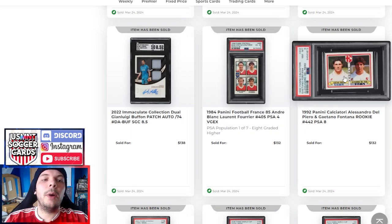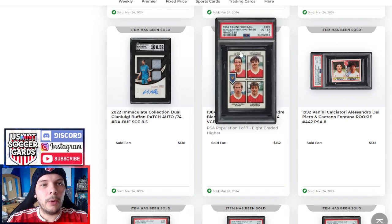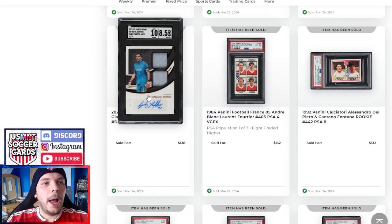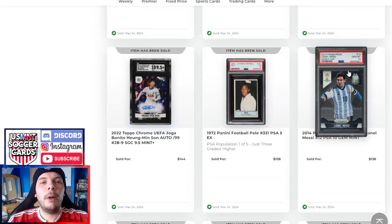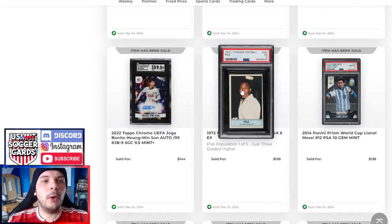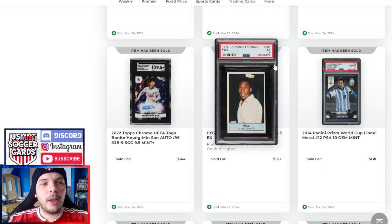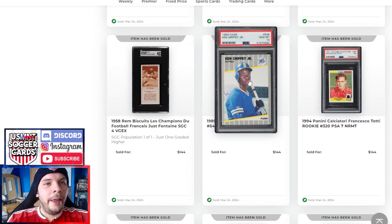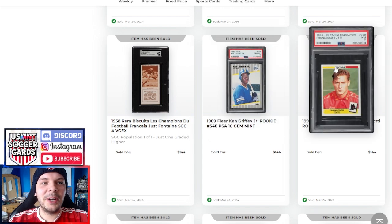In this row, we have a Piero PSA 8 that goes for 130, along with a Papin over here that goes for 132 and a PSA 4. We have a Buffon sticker auto. Row above that, nothing too crazy. We have a 2014 Lionel Messi Prism PSA 10 going for 138, a 72 Pele here in a 5, and a Heung-min Son sticker. This row, we got the GOAT of soccer himself, Ken Griffey Jr. hanging out in the middle, PSA 10 Fleer.